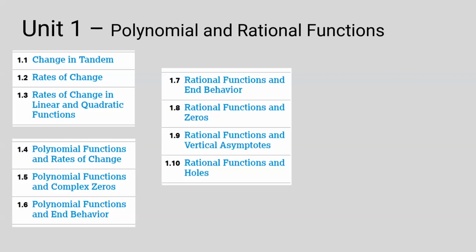Then we go into our rational functions. We have basically four topics here that talk about various things about rational functions. Again, end behavior, and this will be described with limits. We have zeros of rational functions. We have a topic on vertical asymptotes, and then one with holes.